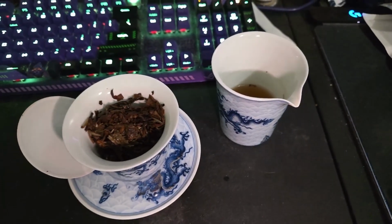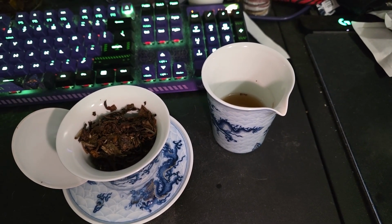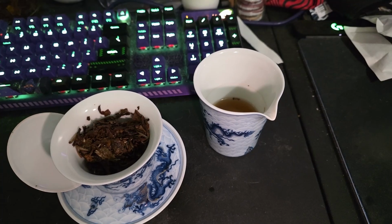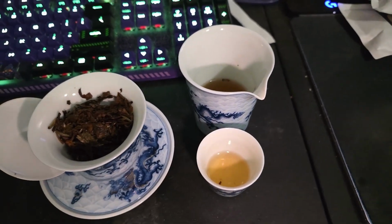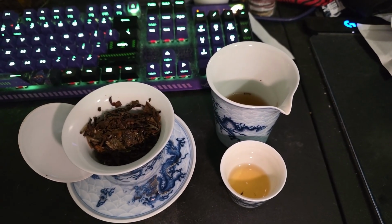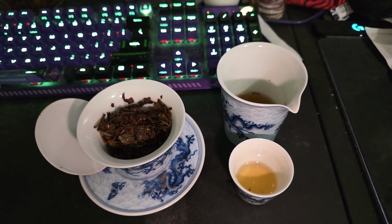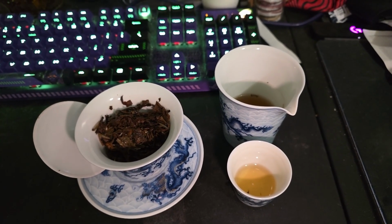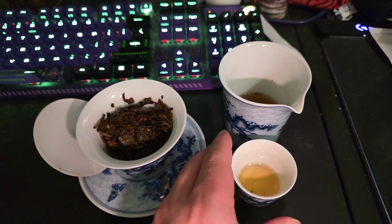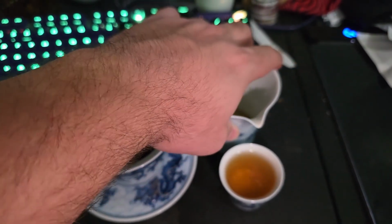Let's give this a little taste. Very, very naturally sweet, which I enjoy. It's a very solid Shoumei. I'm probably saying it wrong, but really solid Shoumei white tea. Super calming, like a nice hug. I always say that about a lot of good aged white teas. That nice sweetness, pretty good body on it. I wouldn't quite say syrupy.